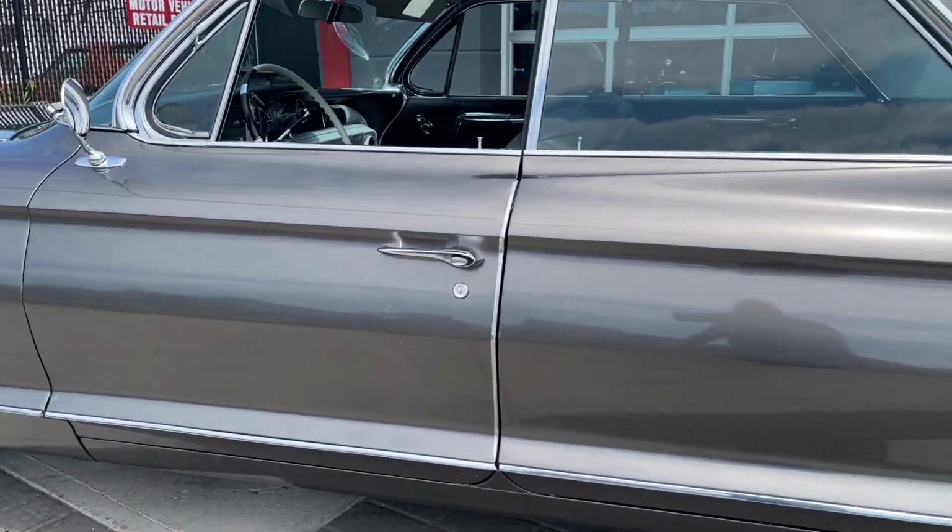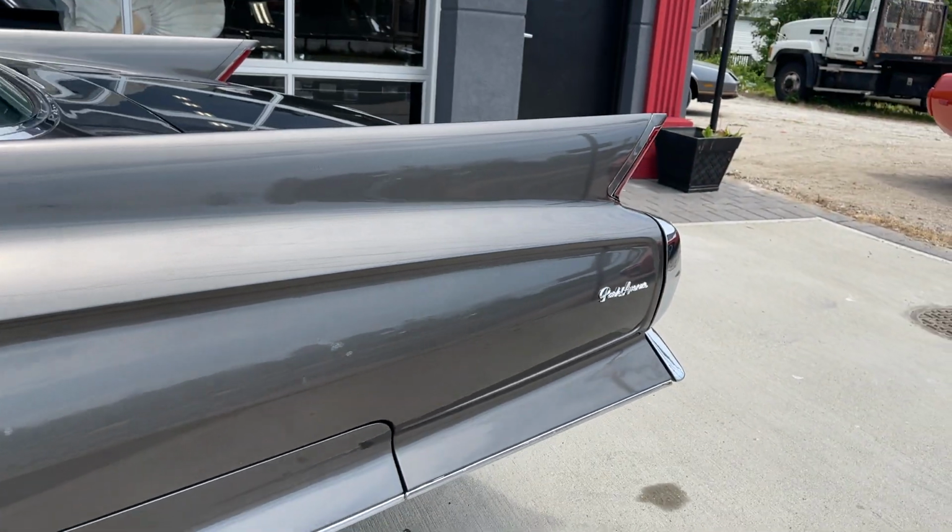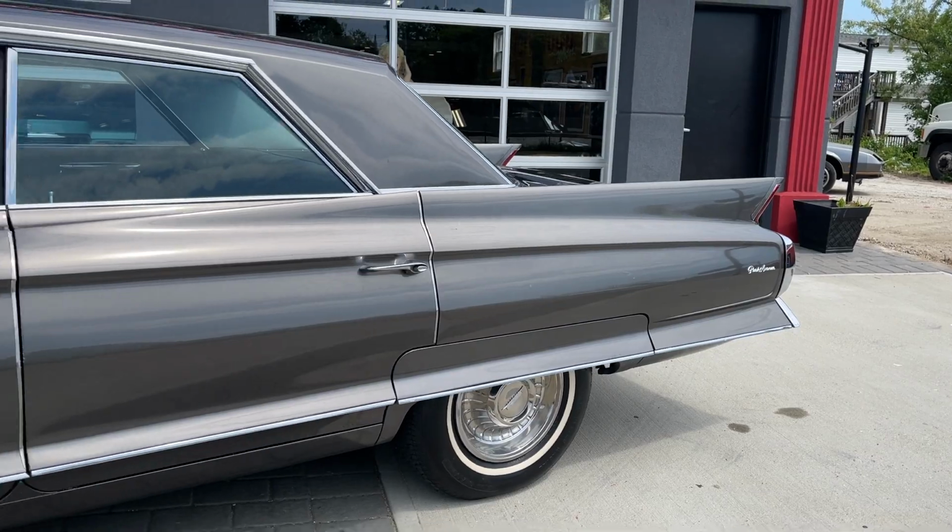here. Check us out, Hollywood Motors. You can see a touch-up down here. HollywoodMotorsUSA.com, but a real nice car, price to sell.